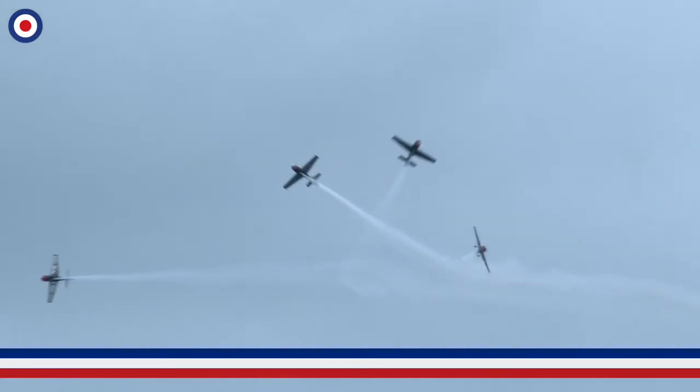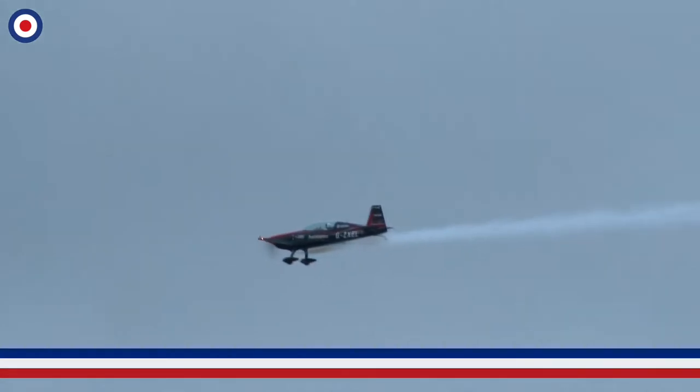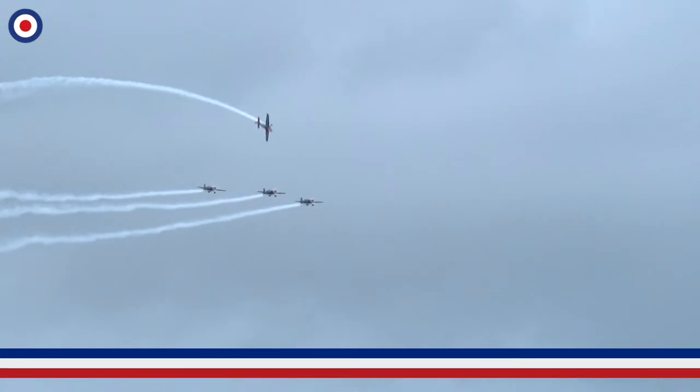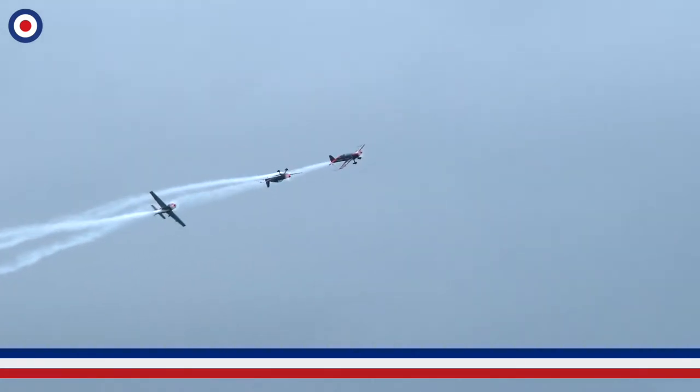So the smoke is on, there goes the break right in front of us here at Castle Cornet. Pulling up away from us now, they will now perform synchronised rolls. Banking round along the display line, smoke on, here come the Blades again. This is slightly adapted from the original version.